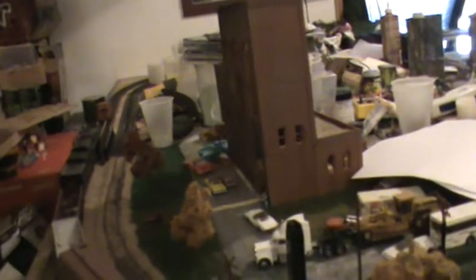This layout was a good learning layout. I love this layout. But I just don't have the room for it, so in the future when I do have the room, this layout probably won't be rebuilt, but you'll see this building, all these little cars and everything will all still be there on any new layout I build. Although some of my HO scale stuff I might be selling off, I don't know yet.